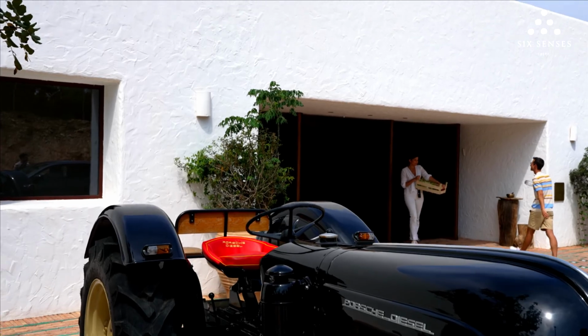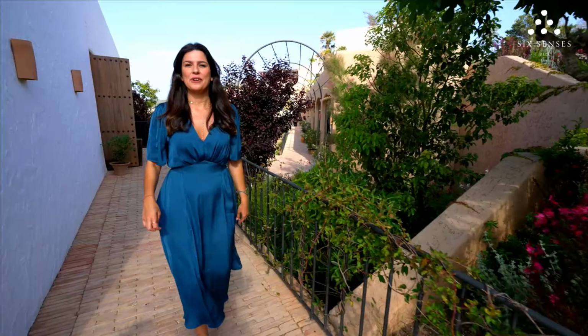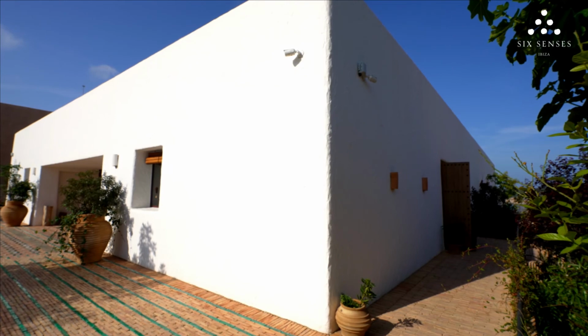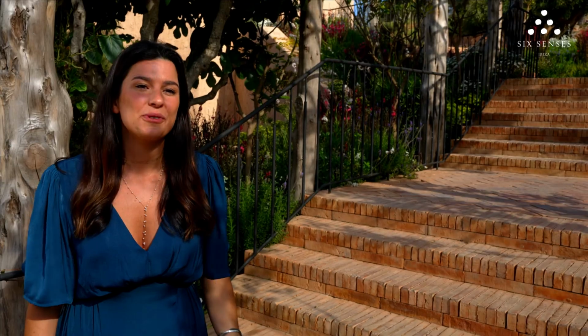Also, we made a huge effort in using locally sourced materials. One of the materials we recovered was the natural stone from Ibiza that you can actually see on the outside walls and also outside flooring, as well as the wood. So every pergola and beam are made of locally sourced wood from Ibiza.